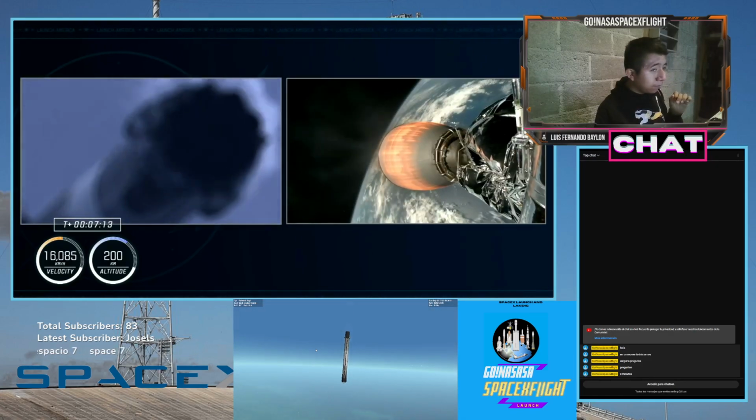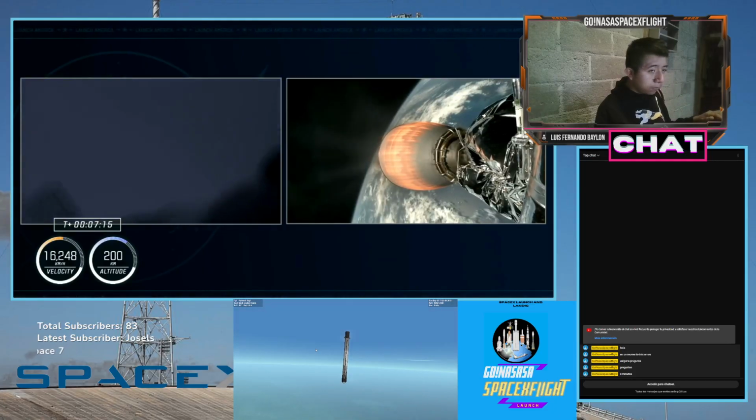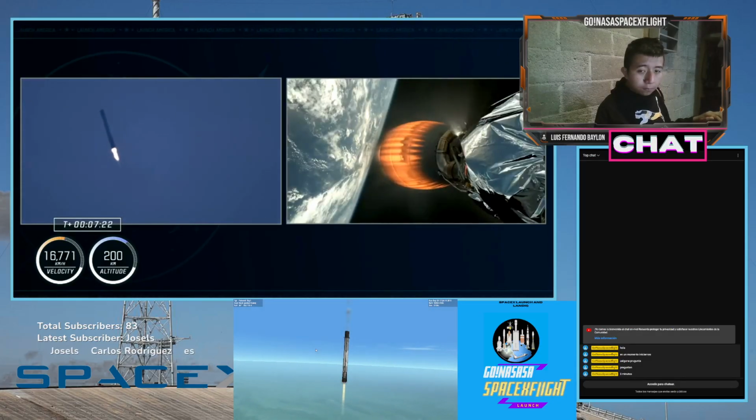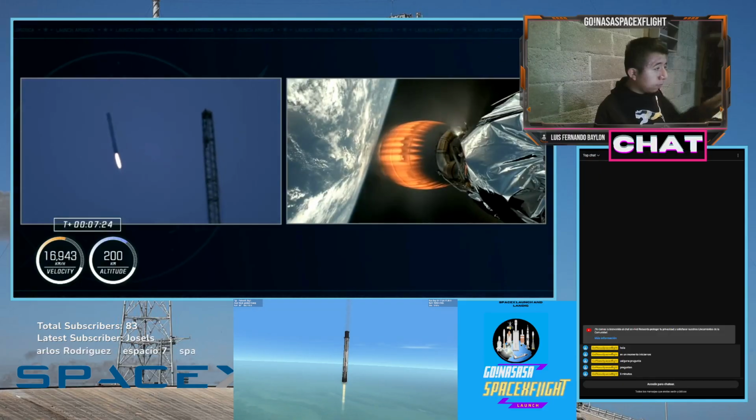And we expect to see that landing burn just about a minute before we expect Dragon to be inserted into orbit. So we have 2 very exciting phases of flight, both for our first stage and our Crew-9 astronauts happening here at the same time.